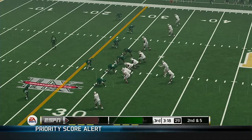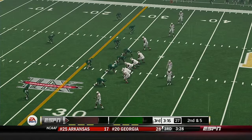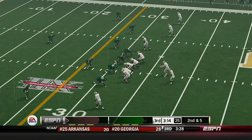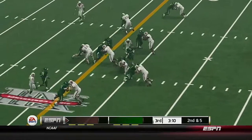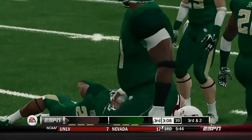Five wide. Hey, kill, kill, kill! Three, five, five, kill, five, three, go! He's tackled at the 29-yard line.